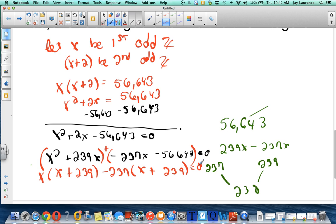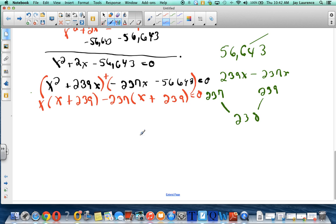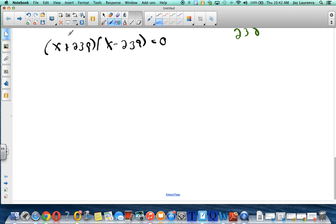But whenever I have a doubt, I can always go and check. All right, now Mr. Hannon would suggest let's GCF one more time. So I'm going to pull out an x plus 239. And when I do that, I'll be left with an x minus 239, and that'll equal 0. All right, so now I have to solve. Kevin Coates would say, yeah, Mr. Laurence, let's solve. X plus 239 equals 0. That means x equals negative 239, and therefore x plus 2 equals negative 237.